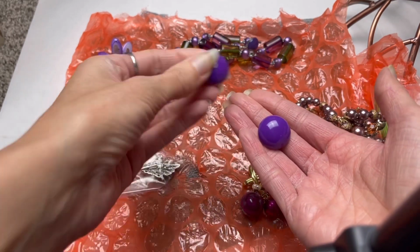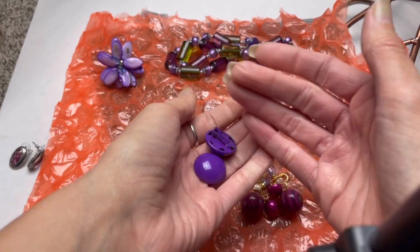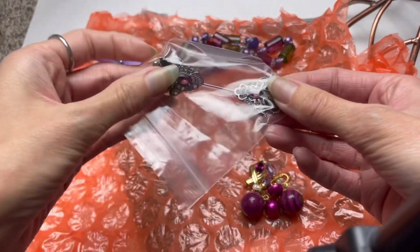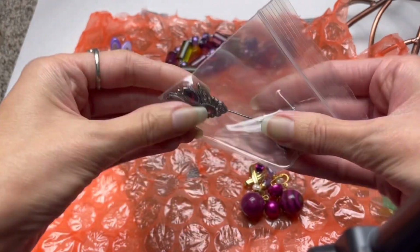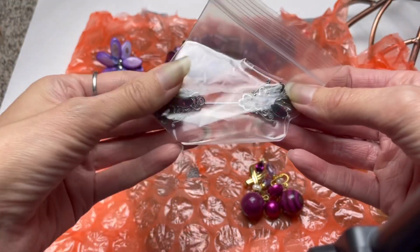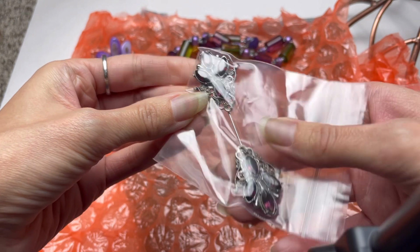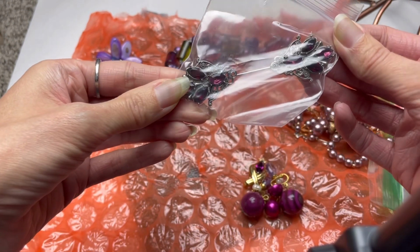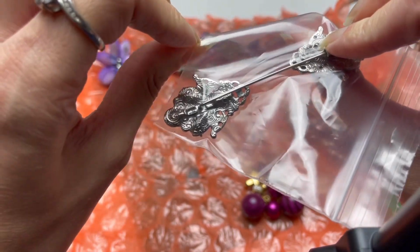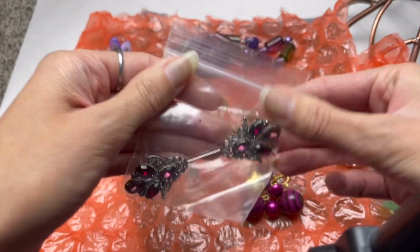Some unique vintage clip-ons, I would say $5. This is a sweater pin, I think she said, and you just put it through your sweater on either end to close it. I thought that was really unique. I'd never really seen a sweater pin before, so I would value this item probably in the $10 range until I find out more information.